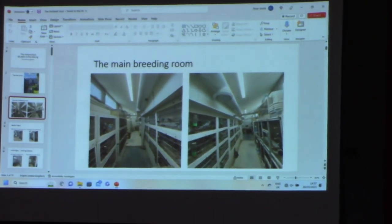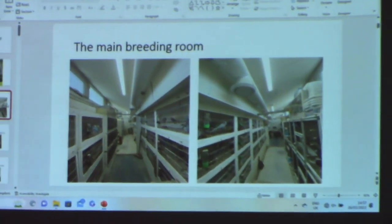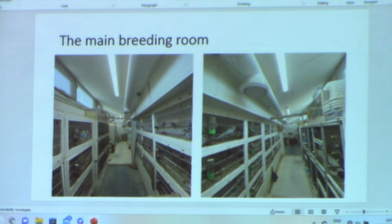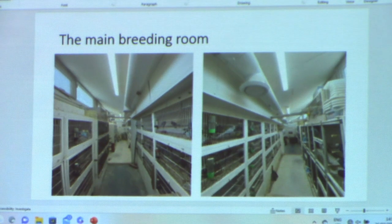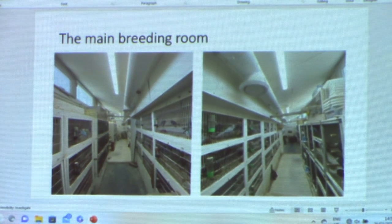When I'd been ill and I'd got rid of my birds, and when I sort of got out of my health problems, I had a small aviary so that I could have a bit of relaxation time after work.